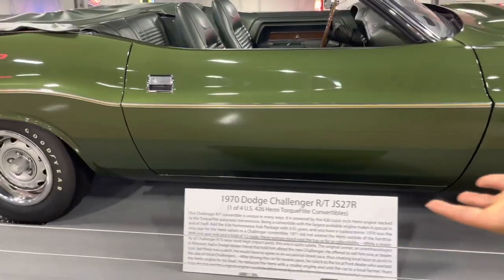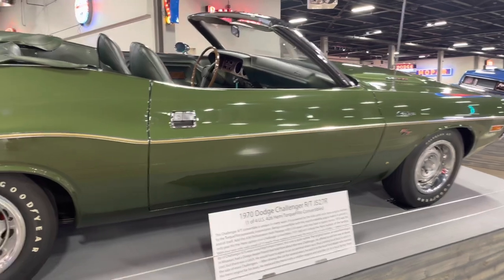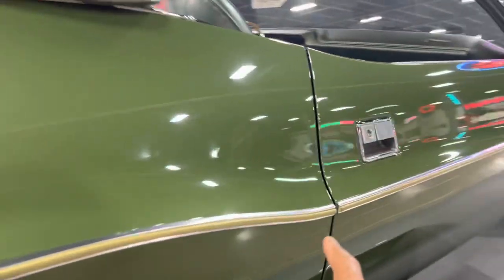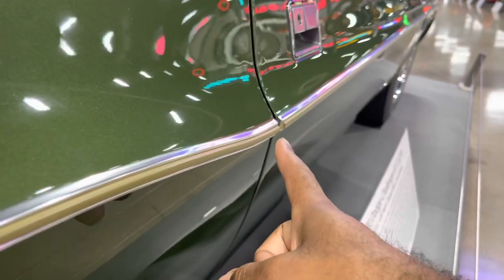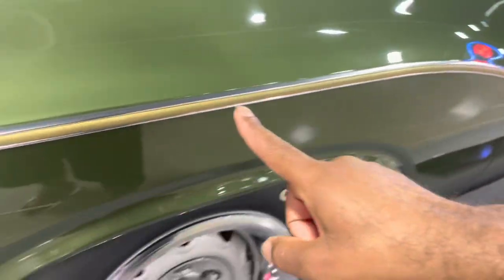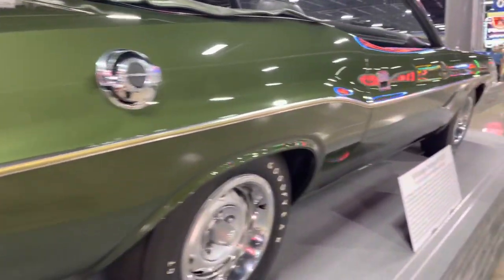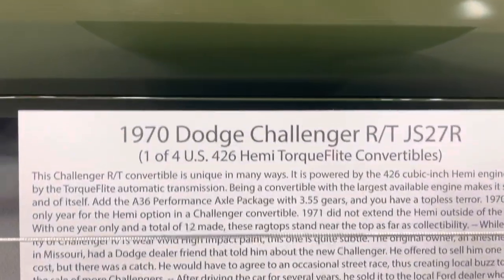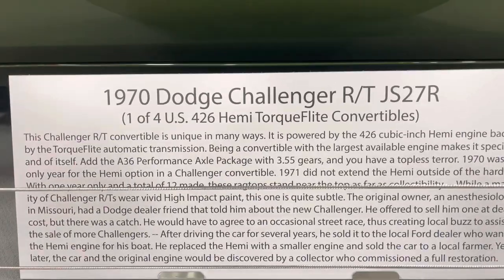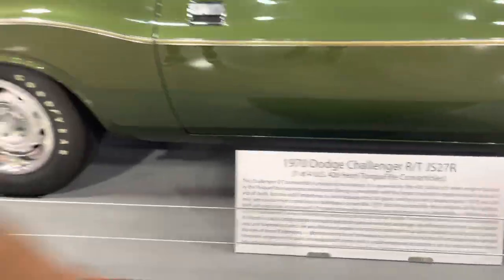Another. So, Hemi Challenger. Some people like these door edge moldings. I hate these. I don't know what it's called, whatever it is. I hate this stripe. But it's a Hemi car, it's probably a Survivor. I didn't even get the story. No, fully restored. I mean, a car like this, you gotta put them back on there.